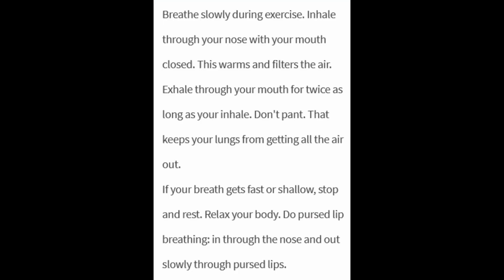Number 5, stretching. Stretch gently before and after a workout. One stretch to try: put your hands flat on a wall at arm's length and shoulder height. Step forward and bend your right knee. Bend your left knee until you feel a slight stretch in your calf. It shouldn't hurt. Hold for 10 to 30 seconds and repeat with left leg. Continue switching legs for 3 to 5 reps on each leg.